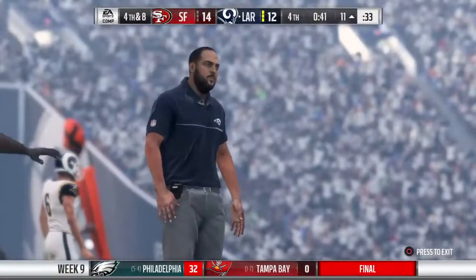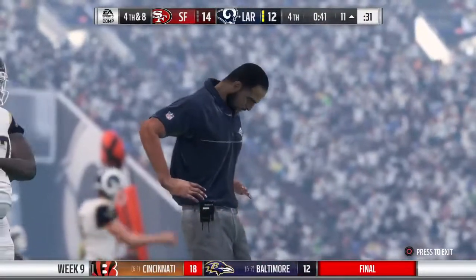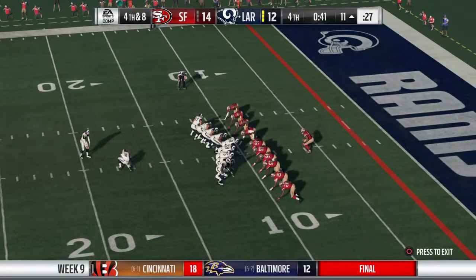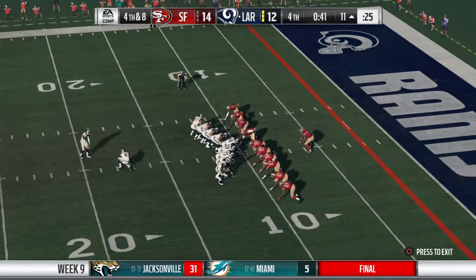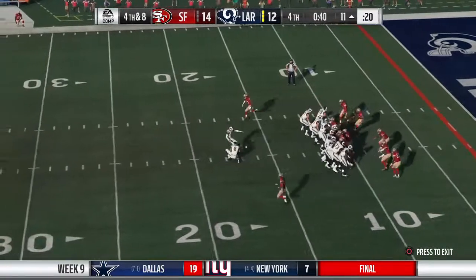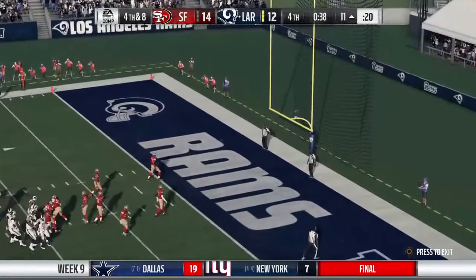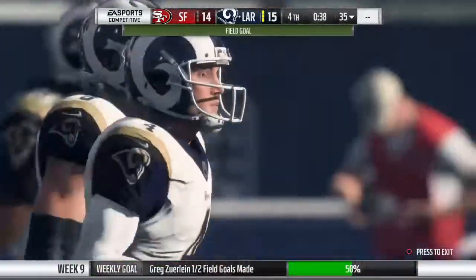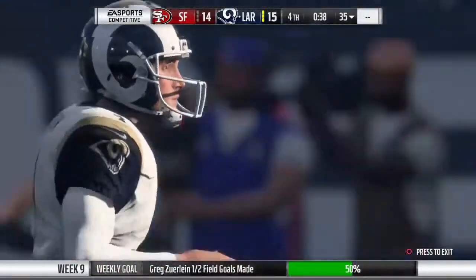I agree with you. I know the competitive instinct says, let's go ahead and take another shot. But you took it already. Go ahead now, get the field goal. And Zuerlein's kick is good. And the sideline celebrates as they have taken the lead in the final minute.